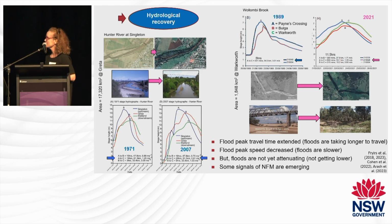And what we're seeing is flood peaks are taking a lot longer to travel from point A to point B, and they're also slowing down. So we are seeing some effect in terms of flood mitigation using some of these natural recovery processes.